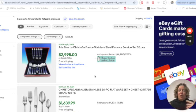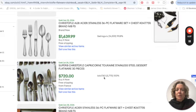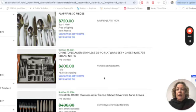So we can see we're up, for a service, a set of 35 pieces for this one particular pattern, we're up close to $3,000 for that. We've got Christoffel, a 36 piece in the $1,600 range. So you get the idea.